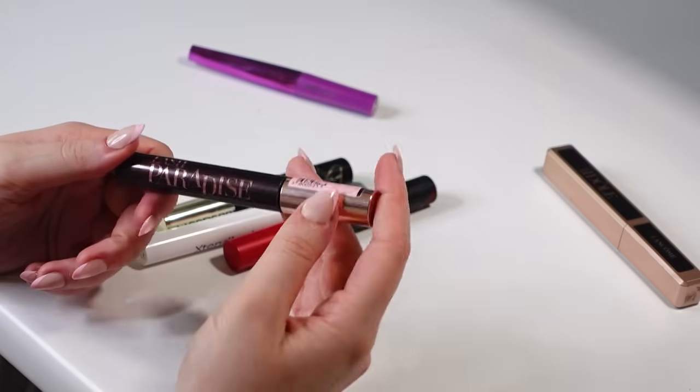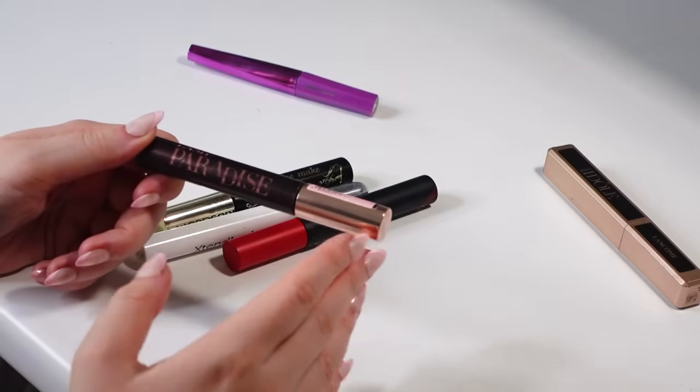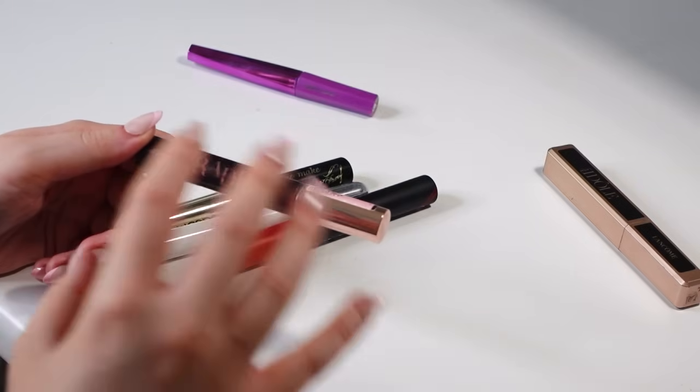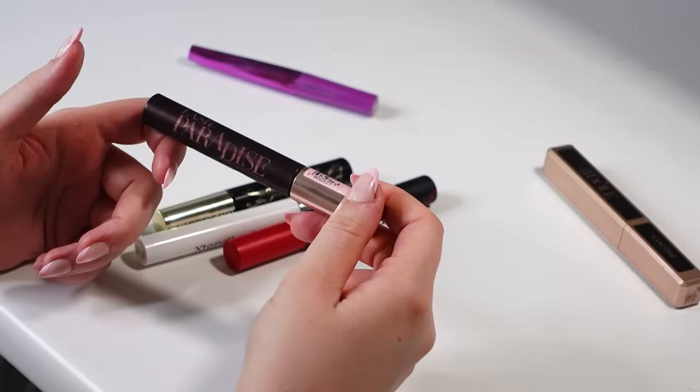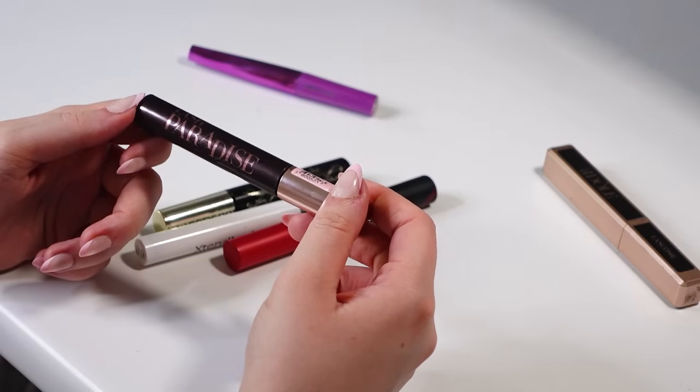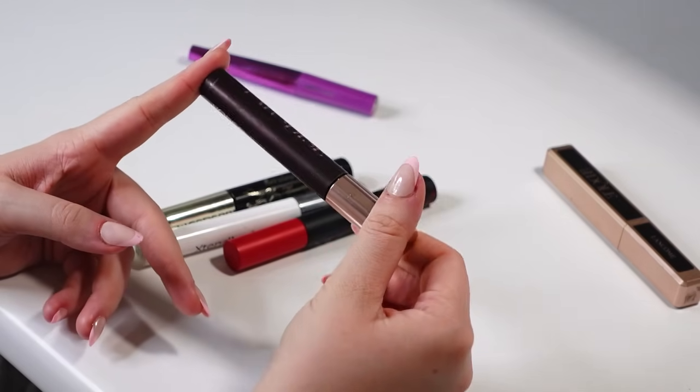The color of this was just really nice. And I do like wearing a brown mascara for more day-to-day looks. It's just kind of pretty and a little bit softer than that more carbon black vibe. I really like this, and I would probably repurchase this or try some other brown mascaras from the L'Oreal line.